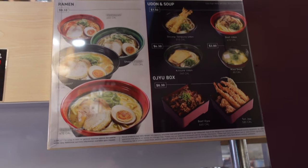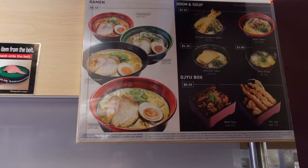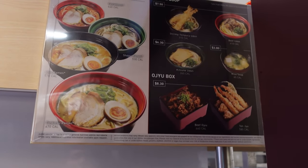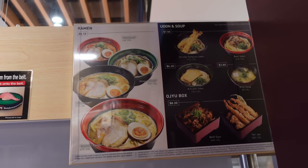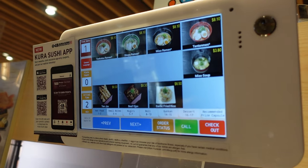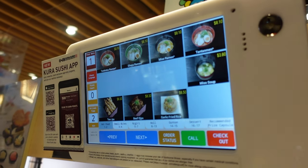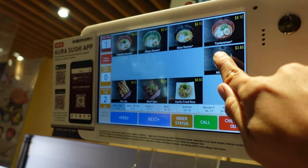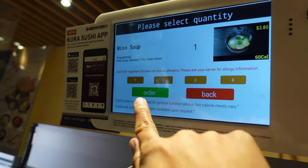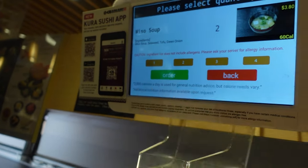For those who don't want to order sushi, you can actually order ramen here, so it's pretty nice of them. I think you can also order fried rice, so that's options for people who don't like sushi. You could order from the screen if you don't see it on the conveyor belt. We'll choose a couple. Henry, I'm gonna get the miso soup. You want one? Get one, yeah.